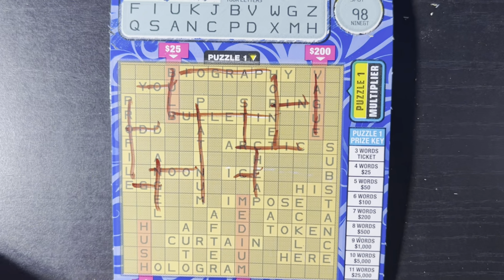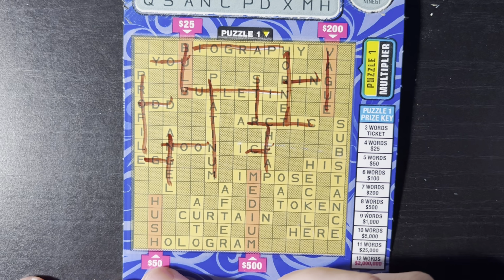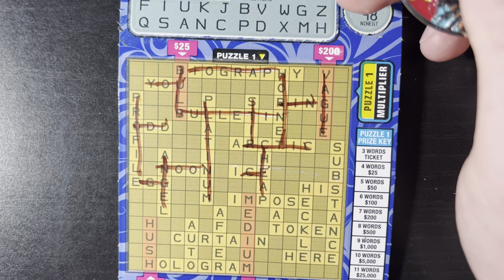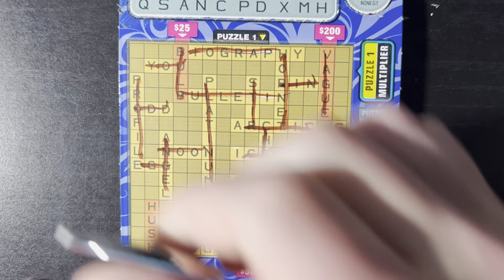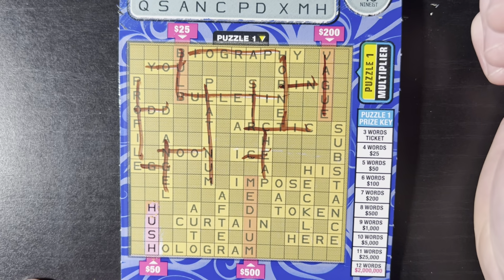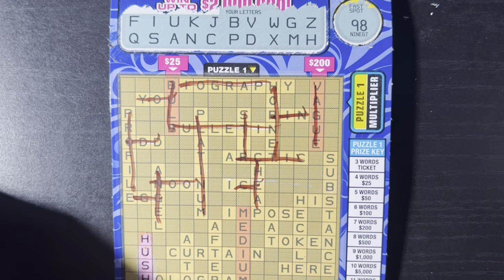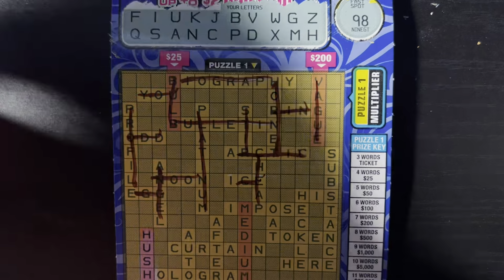Oh, wow, we have a $50 bonus word. I didn't even see that. I almost always check my bonus words first, and I didn't this time. Wow, what a save. That is awesome. I was not expecting that at all. H-U-S-H. Because I was going through this, and I was like, are we ever going to find a word? And wow, that was really cool.